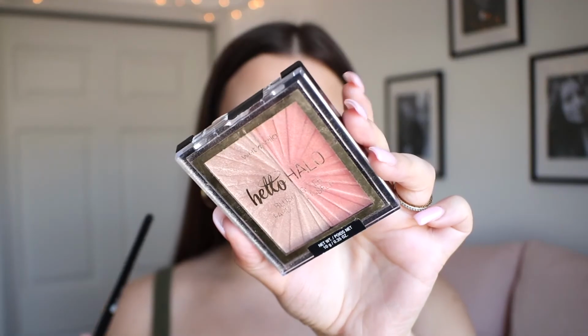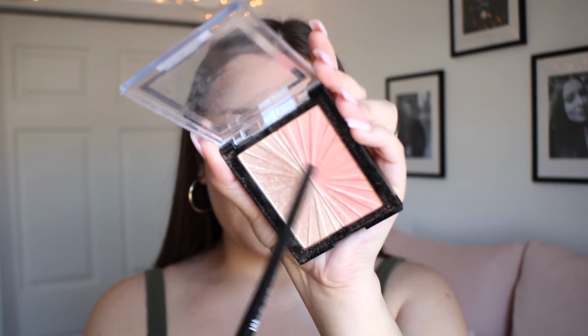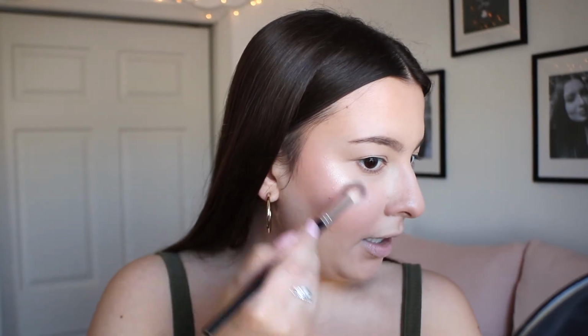I've been loving this duo from Wet n Wild. This is their Hello Halo blush lighter. One half of this is like a blush topper and the other half is the most gorgeous highlighter, which I'm going to be using today. This is another great brush by AOA Studio. This is their F19. It's like the most perfect tapered highlighter brush. So I'm just going to pop some of this highlighter on the tops of the cheeks, down the bridge of the nose. You guys know the drill.